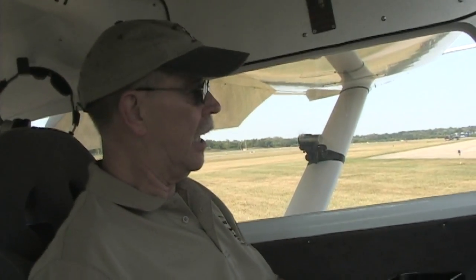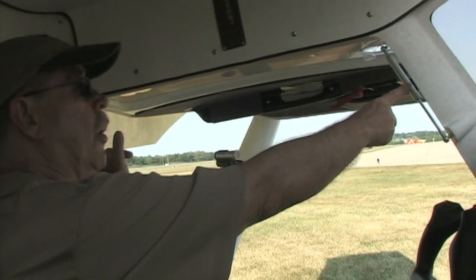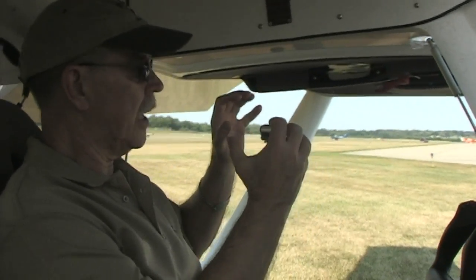So let's put the air conditioning on. We'll let the door float out, which it does very nicely. There's pistons on both ends of the door. Most of them just use one. One seems to be plenty, but two is nice, gives it a nice solid feel.